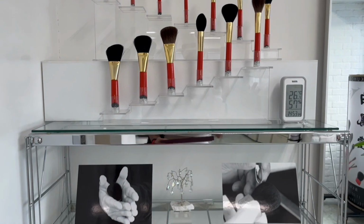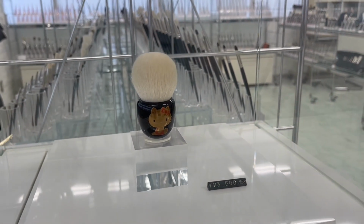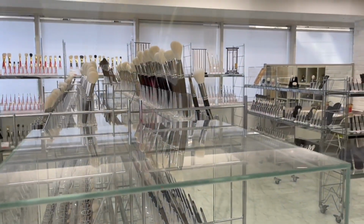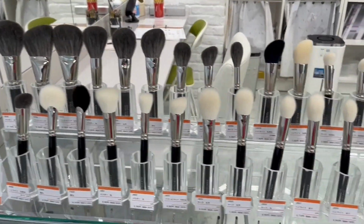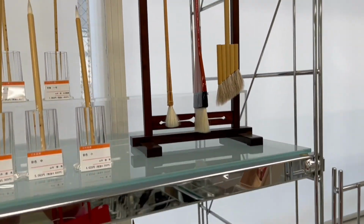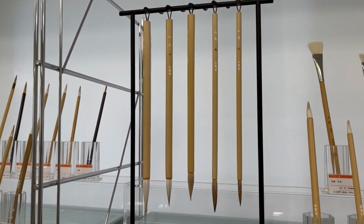Now one thing though, this brush that you're going to be seeing right now is also very expensive, and you can see that it has a very nice Hello Kitty design on the handle. Now the next brush is also very expensive, and the handle is made of glass. Now I asked them what type of goat hair is used here, but they won't tell me. It's very typical of Hakuhodo to do that because I think it's a trade secret, which I do understand.